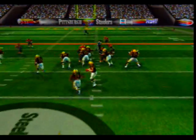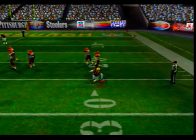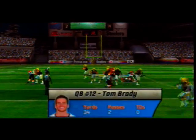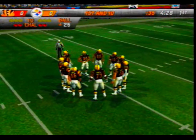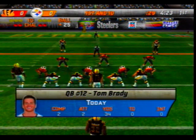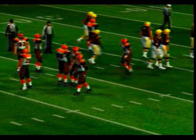The Bengals line up at a 4-3. Nice play fake. Under pressure. Can't bring him down. Slides down and gets it. Swanson is there for the tackle at the 25. Trying to get a good mix of run and pass plays.